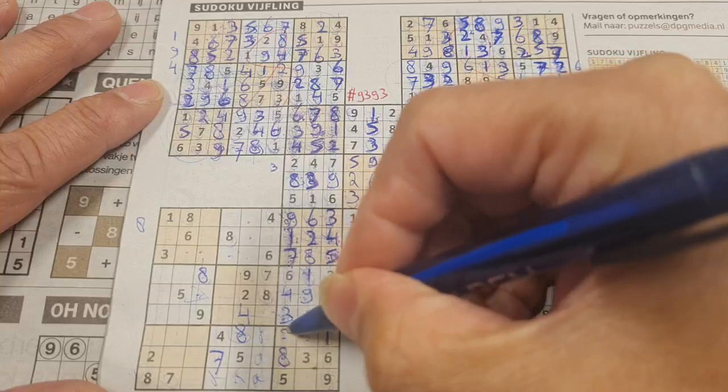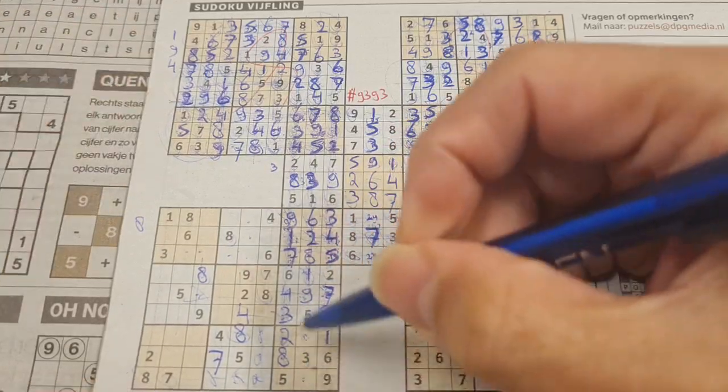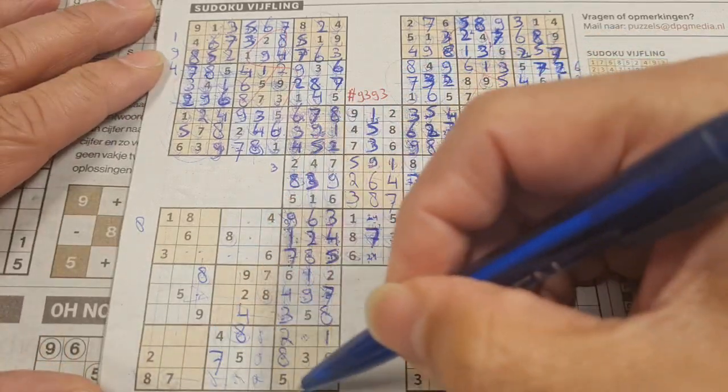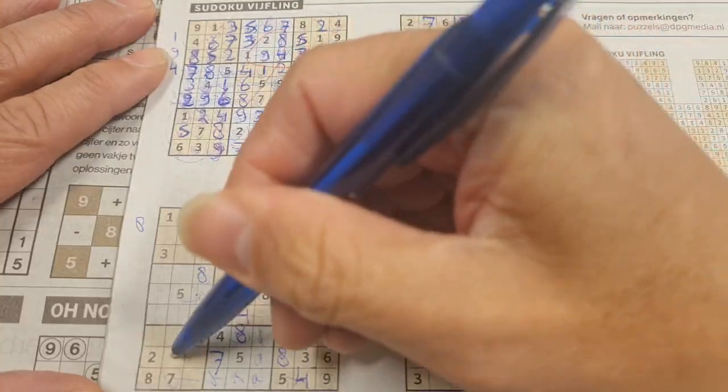The 2 is missing. 2 numbers left in this big square for numbers 1, 2, 3, 4 is missing. The 5, the 6, and the 7 is missing. 4 and the 7. We have a 7 in the last row, no 7 there, 7 should be here. 4 goes there.